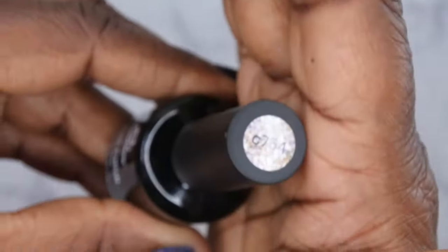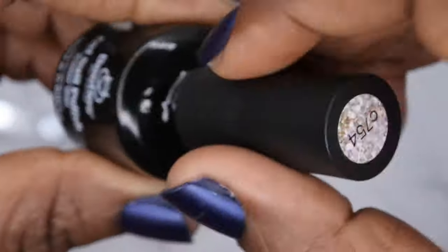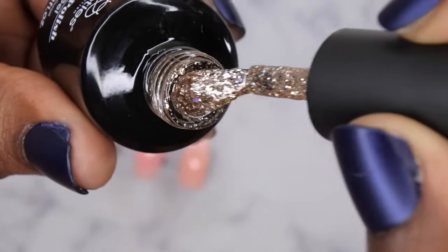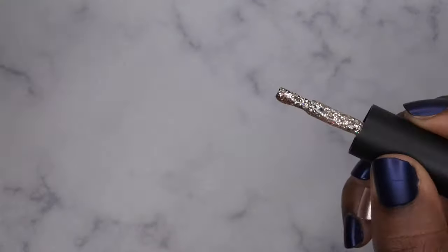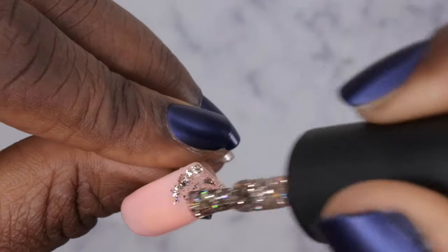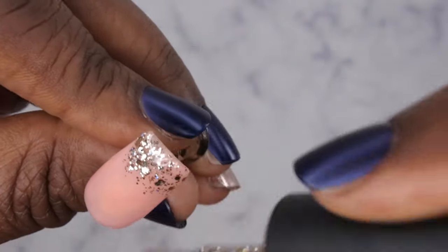It's C754, and it's a really beautiful glitter here, right? So I'm gonna go ahead and first do the gold glitter ombre. What you wanna do is you'll take the nail here, and then you'll paint the glitter really just at the top part of the nail, like so.